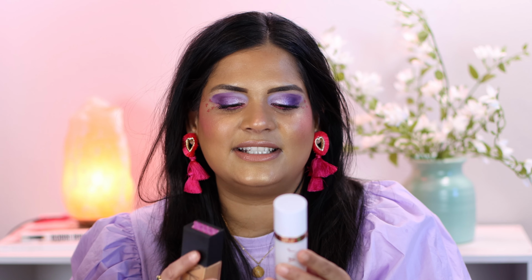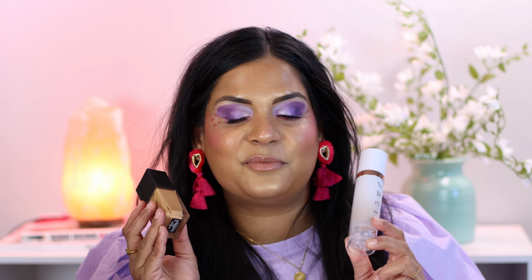I'm really enjoying this. Then as far as face products go, I'm wearing both of these mixed together. So I have the Jaclyn Hill Skin Perfecting Blurring Tint in Medium Tan and the NARS Light Reflecting Foundation in the shade Syracuse. So both of these together make a really glowy combination, and I figured I'd try that out today. So that is what the foundation combo is.